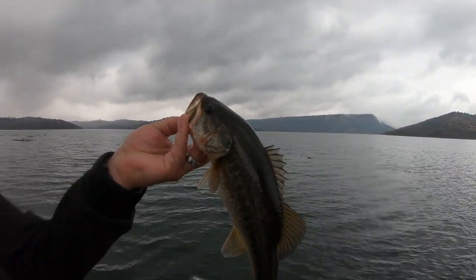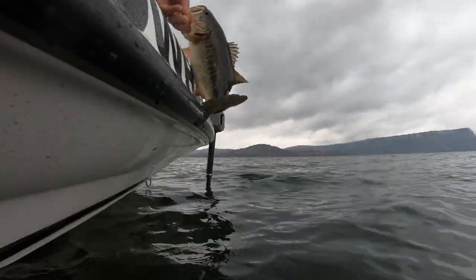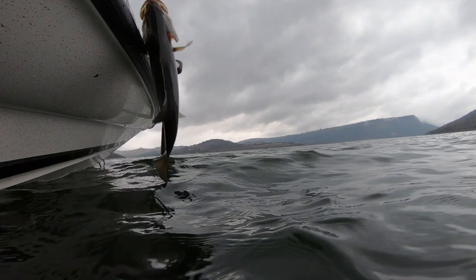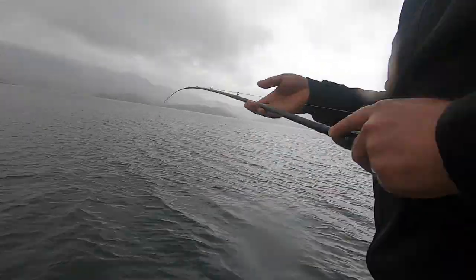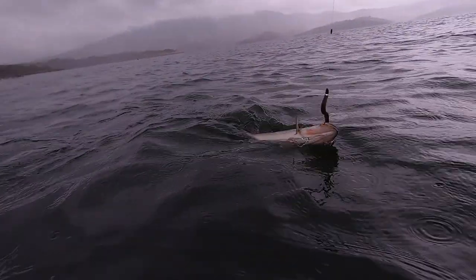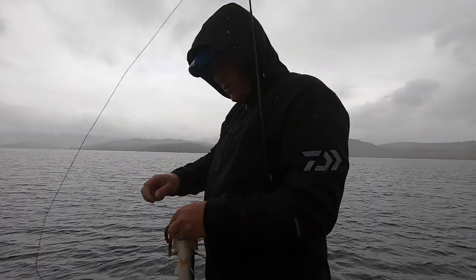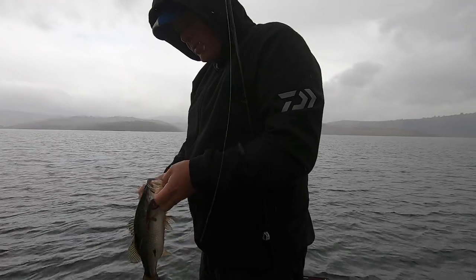Not as small as your dink. The slightly bigger dink. Okay. Booked in the wrong spot.